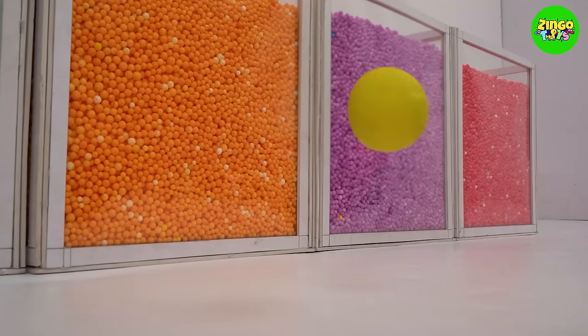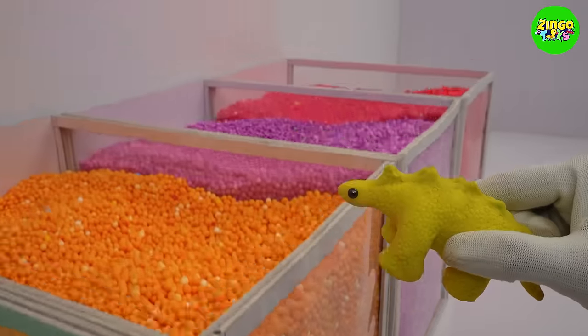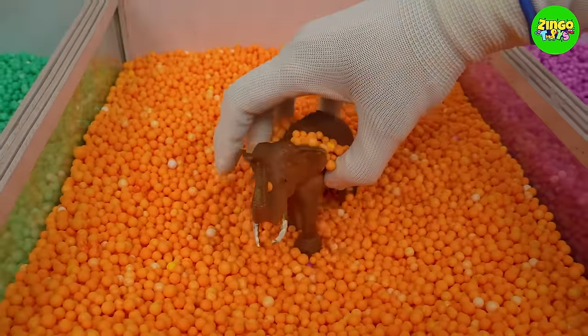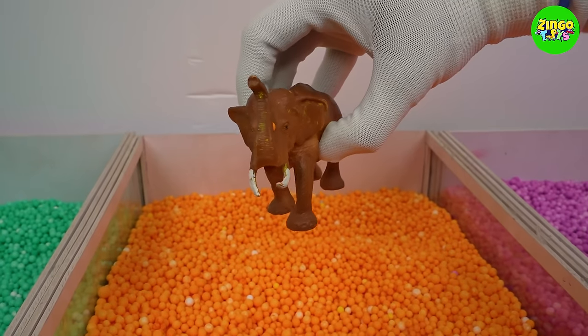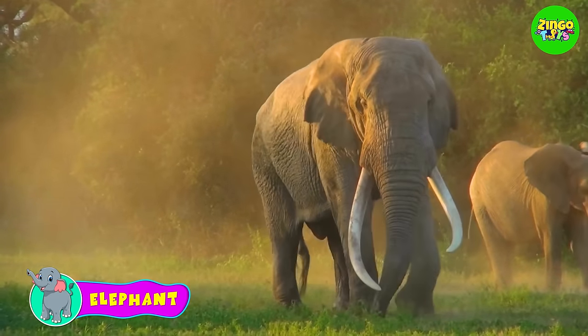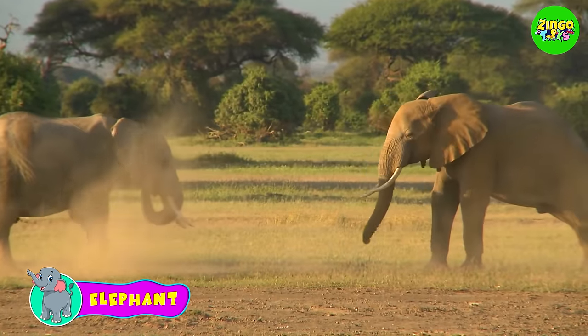The yellow ball has come out of the balls, and it's become a yellow clay dino. Hey, he jumps into the orange balls. Where is he? Hey, it's an elephant. Elephants are the largest land animals. There are many types of elephants, but the African elephants are the largest.